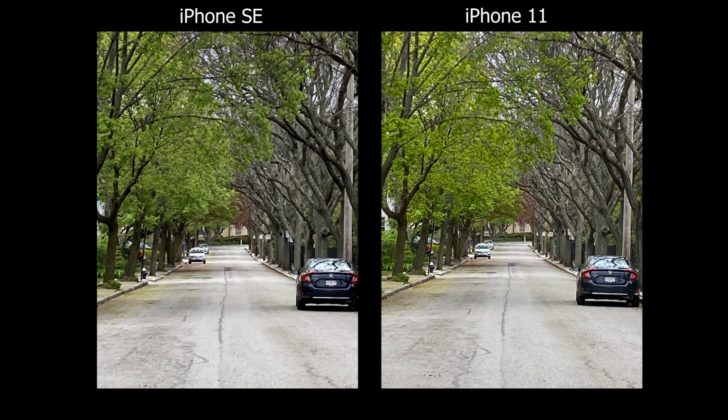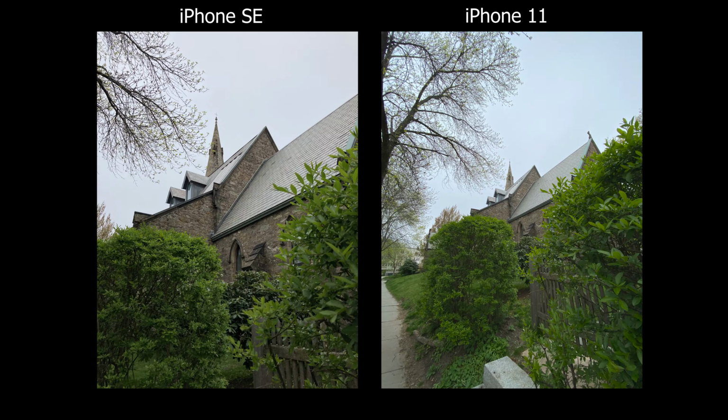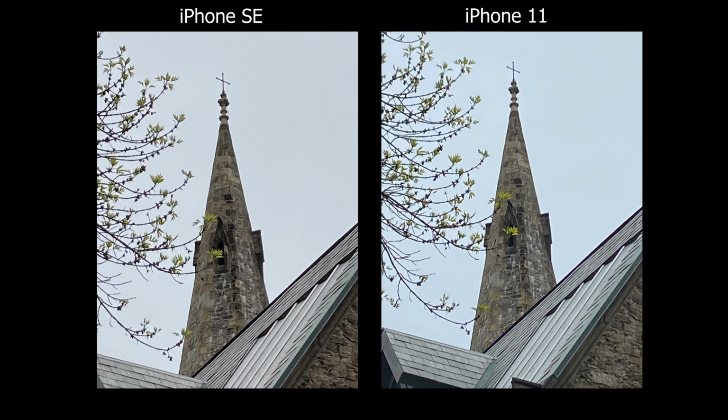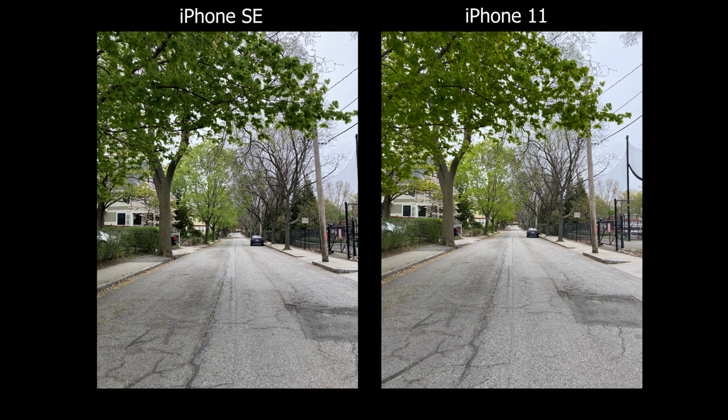These iPhones don't have a telephoto lens, so zooming all the way in, the quality is pretty similar to each other. And the HDR is a bit better on the 11 as well. As you can tell, the shadows on the SE are pretty dark and it's starting to become a little bit mushy. So looking at the finer details, the iPhone SE camera is not as good as the 11, but then again, it's not too far off.